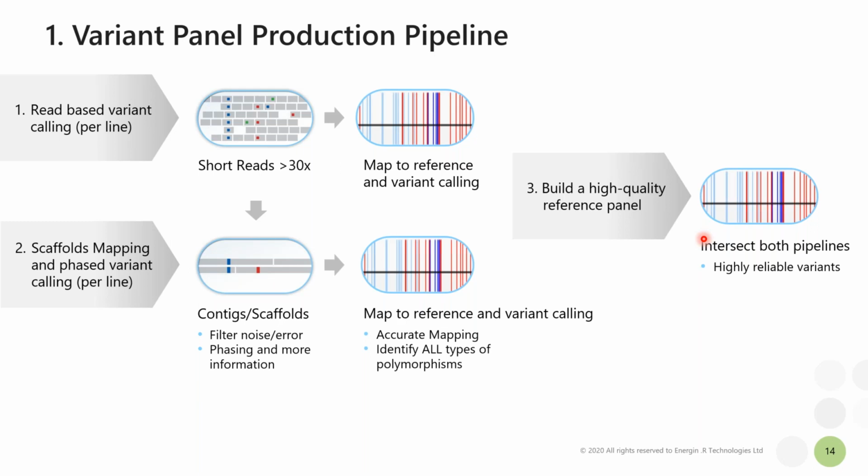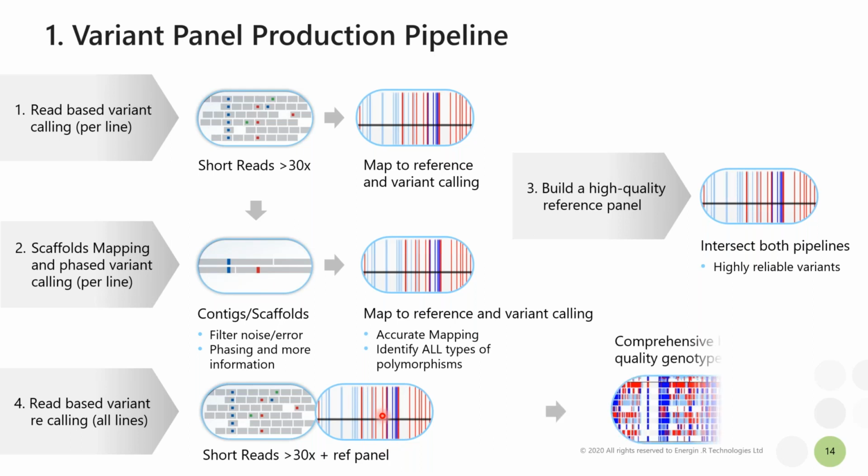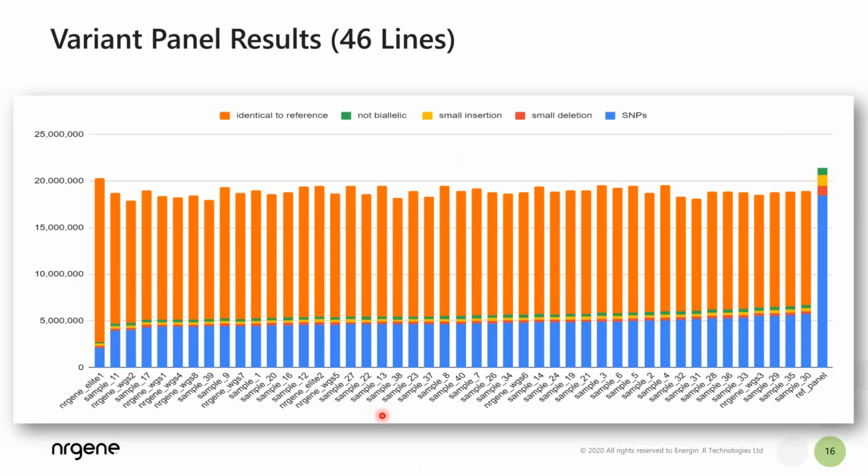After we've done that, we have a variant panel, and we need only to perform recalling of those variants on all of the lines together. So we again take the same input data and the variant panel that was constructed, resulting in comprehensive, high quality genotype data for all samples, meaning a variant calling on each sample, on each of the variants that were discovered by this pipeline. Those are the results of that pipeline when applied to those 46 cannabis and hemp samples.